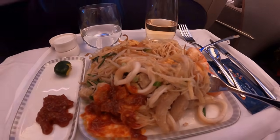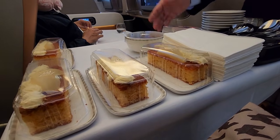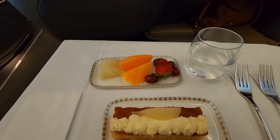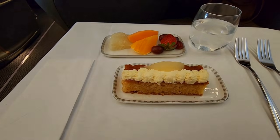I am also feeling full from the appetizer and main course, but I surely cannot resist the temptation of desserts. I had the fresh fruit plate and the honey semolina cake.